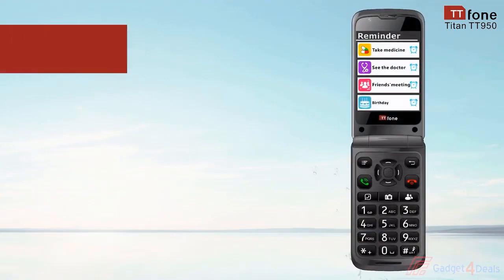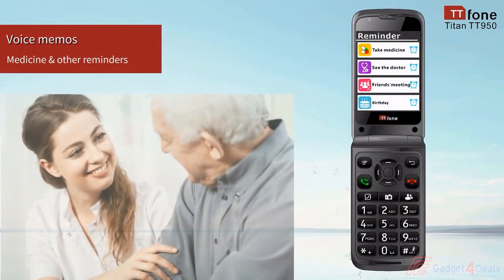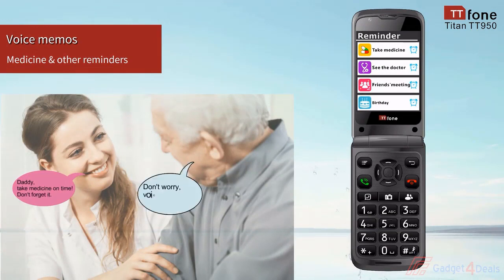Set voice reminders to take medicine or doctor's appointments. Daddy, take your medicine on time, don't forget. Don't worry, voice memo will remind me. The Titan will remind the user with a voice memo.